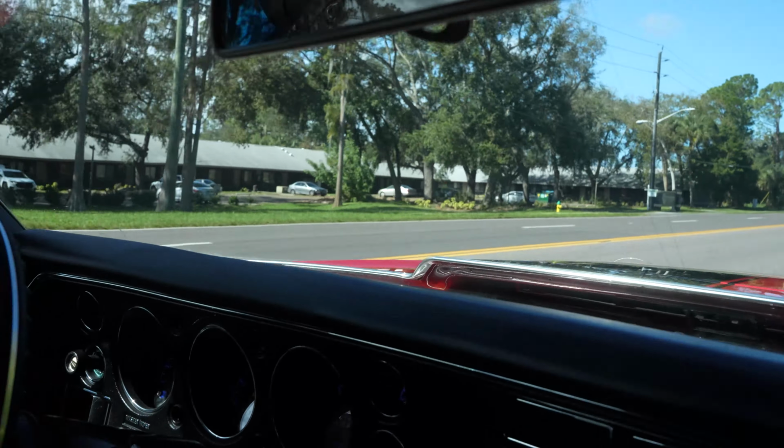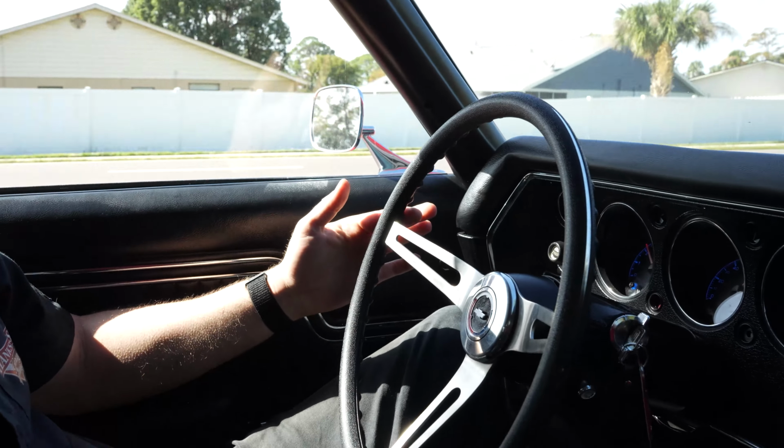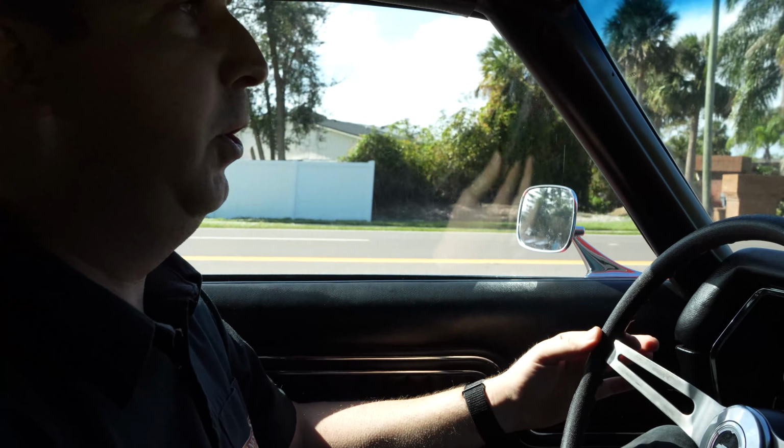All right, coming up to a red light. And we are gonna bang it through all these gears as quickly as possible, which is very fast. All right. There's 90, 80, and still just straight as all get out, and very smooth with the suspension, handling, everything. It's got the coilover adjustable, rack and pinion steering, disc brakes, 500 horsepower.